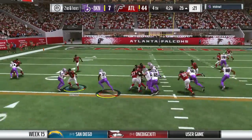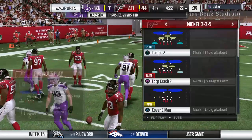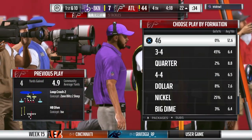They'll give it to him right up the gut. And he'll be a couple yards shy of the red zone here at the 22-yard line. It's a gain of 4 there, and it gives him a new set of downs.